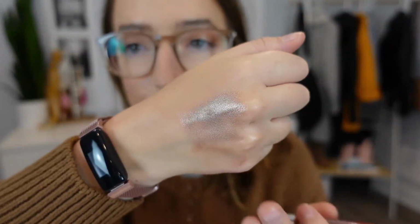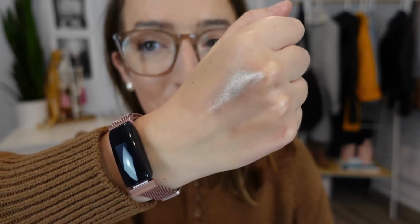This look is a rose color. I have a swatch of an upcoming product. Can you tell what it is?